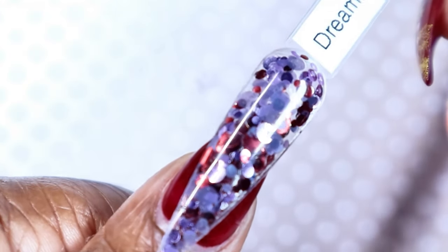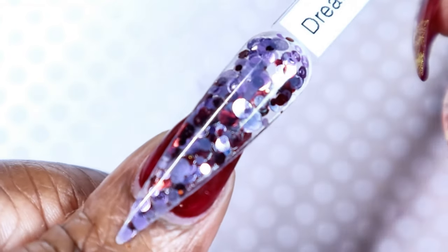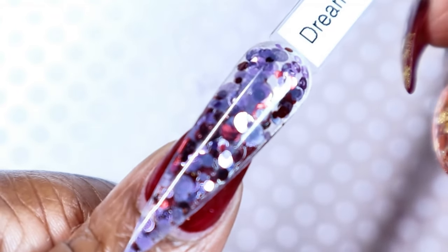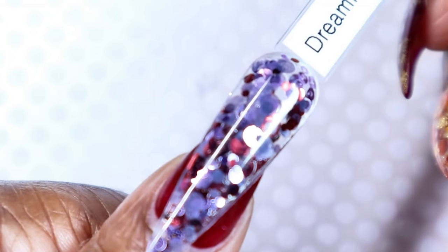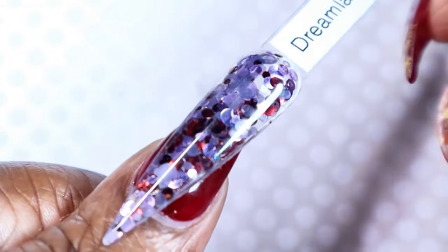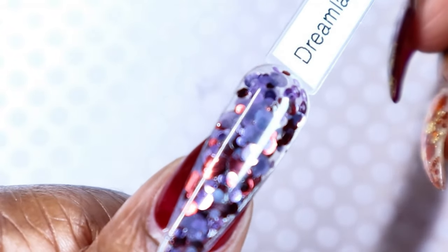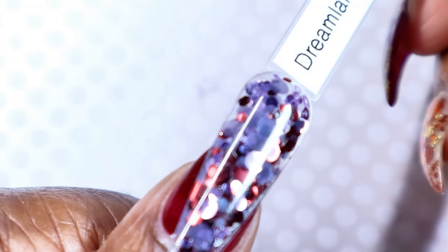Absolutely adore this. And here is Dreamland. I love, love, love this purple. It is so beautiful, guys. And I love the different shades of purple that are in it, and then the burgundy as well. Just makes it a perfect glitter for me.